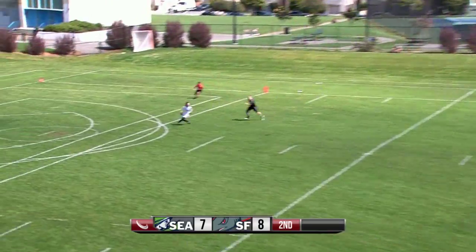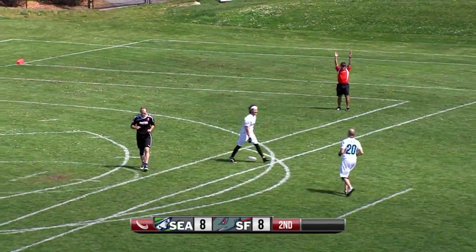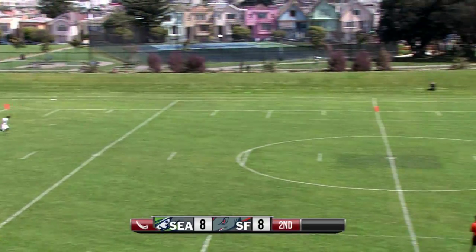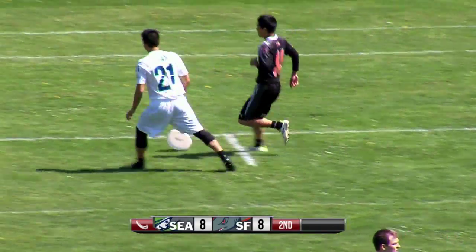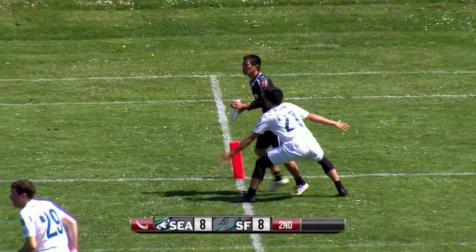Big huck now. The disc goes up big. Farron unable to find it when he heard the up call. There's Koss with the pull. Looks like they've given up their roll, it out of bounds intentionally. Double team for a second.